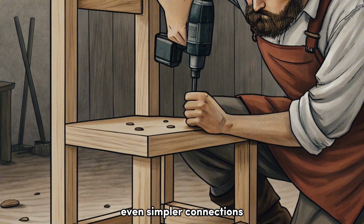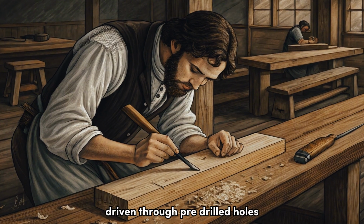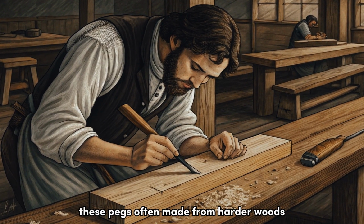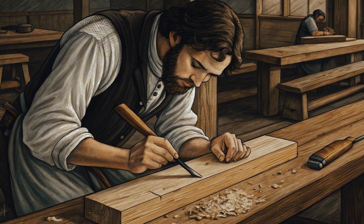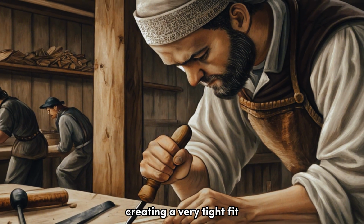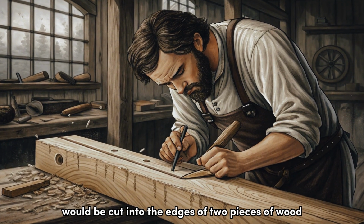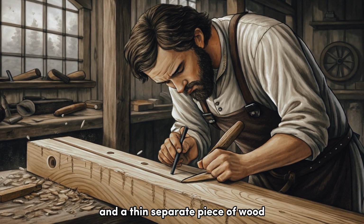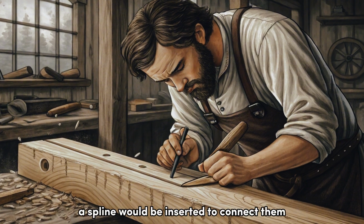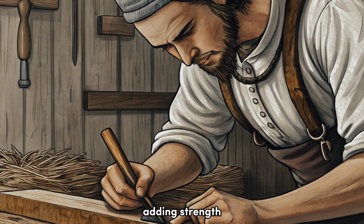Even simpler connections were often secured with wooden pegs driven through pre-drilled holes. These pegs, often made from harder woods, would expand slightly with moisture, creating a very tight fit. Sometimes, a groove would be cut into the edges of two pieces of wood, and a thin, separate piece of wood, a spline, would be inserted to connect them, adding strength.